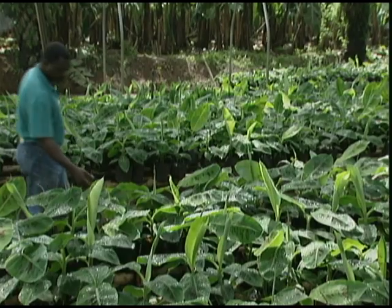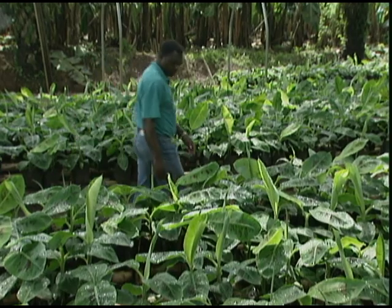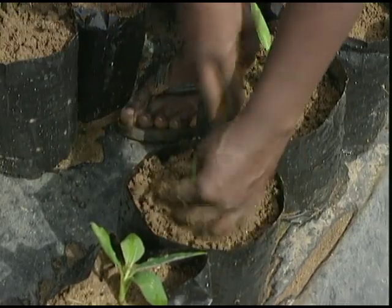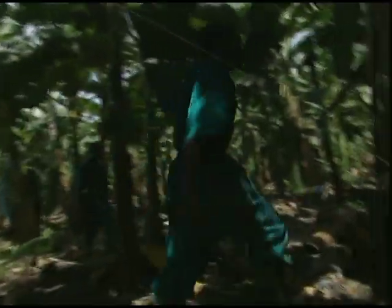When you start with a tissue culture plant, in a disease-free environment, you are bound to have very good plants. In the end, they produce better bunches, nice bunches. I think that's what the producers are looking for. You will not conclude that if the plant is a tissue culture plant, you automatically do well. You also have to take care of the plants. And care is the watchword here.